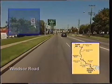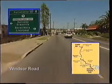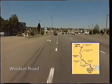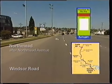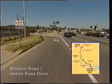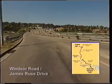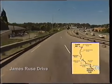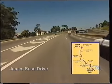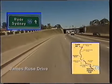Note that immediately after the 3rd pickup, you need to turn left onto James Roost Drive, following the signs to the Cumberland Highway. Turn left onto James Roost Drive. Drive straight on. Stay in the right-hand lanes and veer right following James Roost Drive and follow the signs for Ryde and Sydney.